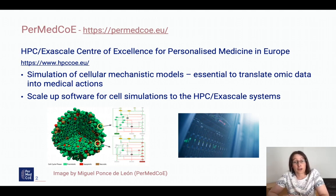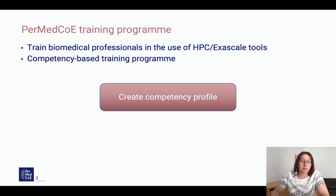to biomedical professionals. So one of the activities of PerMedCoE will be to develop a training program to train biomedical professionals in the use of these tools. For this, we are building a competency-based training program. And to build it, the first step is to create a competency profile.